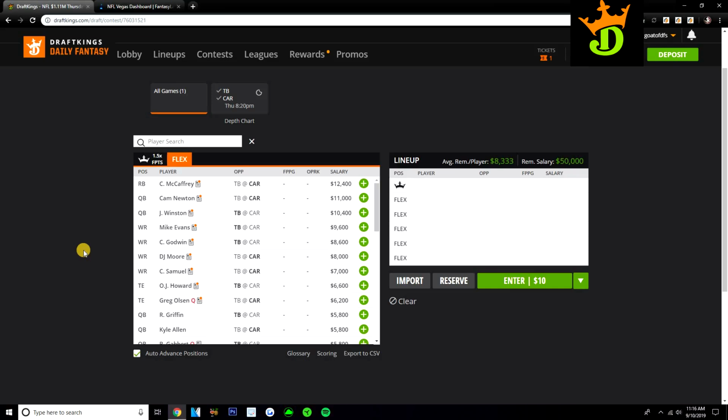But let's start off at the top with Christian McCaffrey. He is our most expensive option. He's $12,400 if you want to play McCaffrey in your flex, and if you want to play McCaffrey as a captain, he is $18,600. So he is by far the top projected player on this showdown slate. He's by far the highest upside play as well. I think you want to try as hard as you can to get Christian McCaffrey into your lineups.